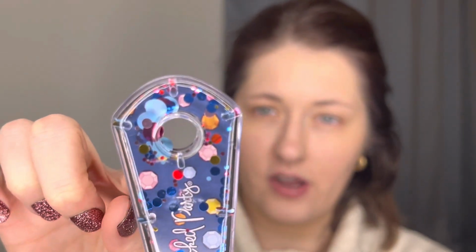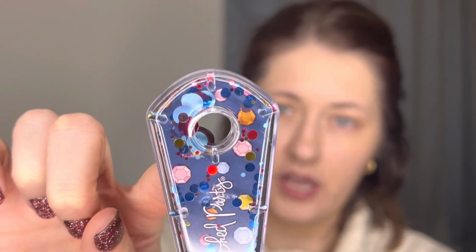Every once in a while, this mirror will poop out glitter. The seal on this, as you can probably see right now, the glitter, confetti, is poking out right here. It's not sealed very properly, so every once in a while, glitter will fall out.